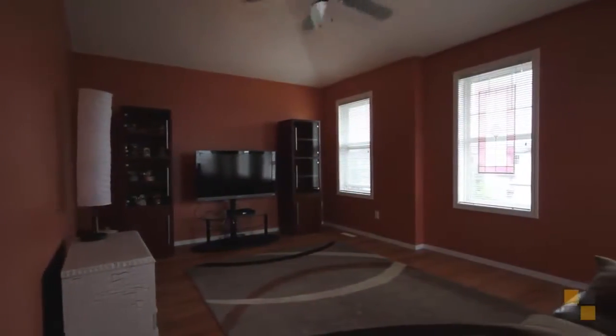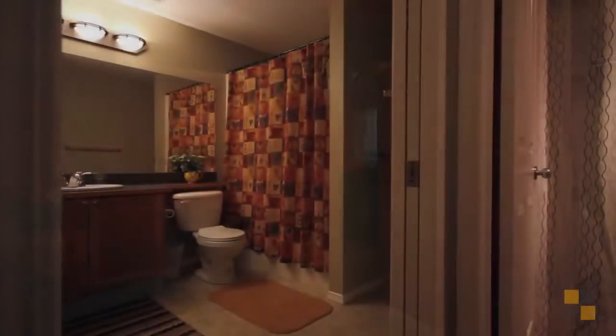This home has a spacious master suite with a four-piece ensuite. This home has a fully finished basement with four bedrooms in total, a four-piece ensuite, and a total of 3.5 bathrooms.